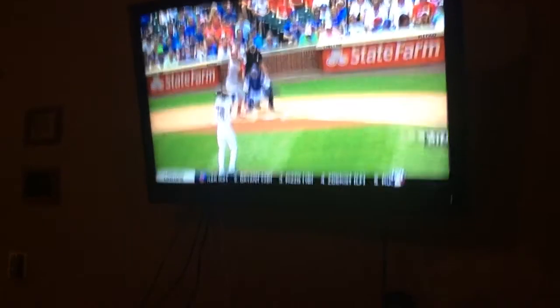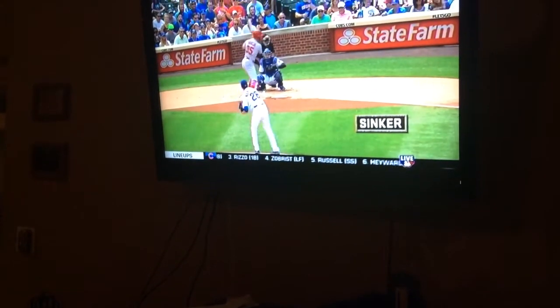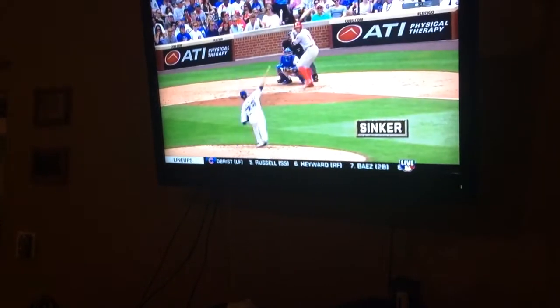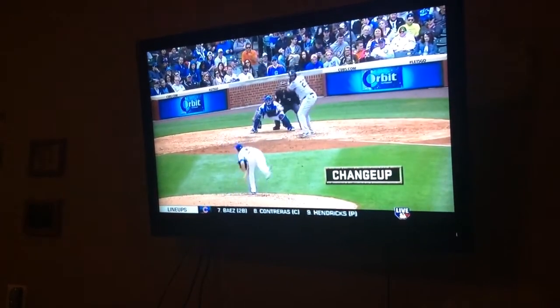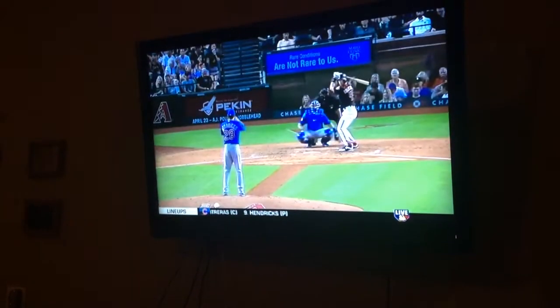And the game started, let's play ball. And what he does is he commands the center on both sides of the plate. It looks like a ball, it comes back over the plate. He ties up hitters. This changeup is so deadly because it starts off like the fastball and disappears.